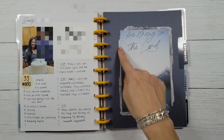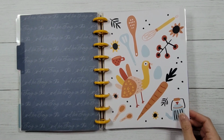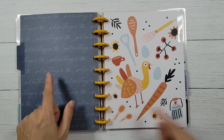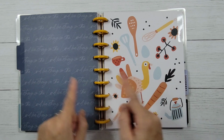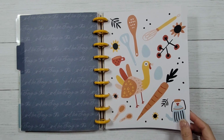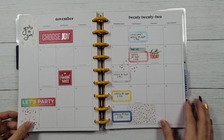All right, so November, be strong in the Lord from Ephesians 6. And it says that on the back too. That's so cute. I don't know why, but I did a really good job matching these. I mean, it's not perfect, but it coordinates well enough color wise to not be so jarringly different, right? And this is the November divider from the planner.